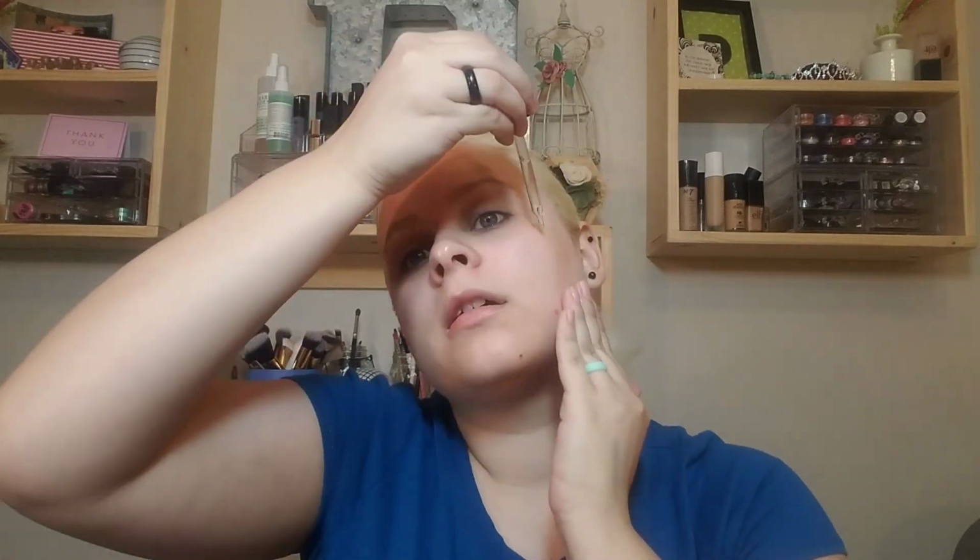This is the Matrixyl 3000 plus Argireline, and this is an anti-aging serum. It also has hyaluronic acid, so it's going to keep my skin moisturized. And I place this all over the face.